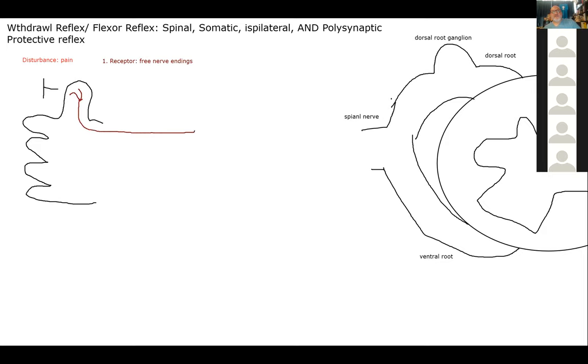And then, of course, this sensory neuron is going to carry this information in. Let's go ahead and change the colors again. We'll do orange this time. So two is our sensory or afferent pathway. And of course, as we know, what is the structural classification of a sensory neuron? Unipolar. Excellent. And even though I can't spell it, you guys got it right. And where is its cell body located? In the dorsal root ganglion. Excellent. So we have that.